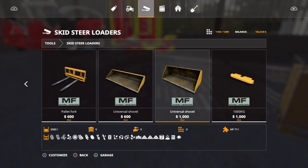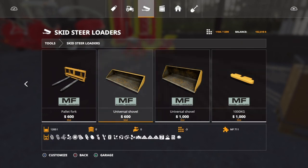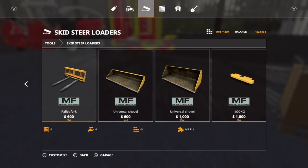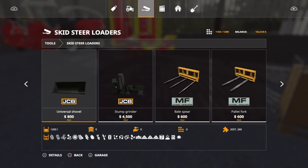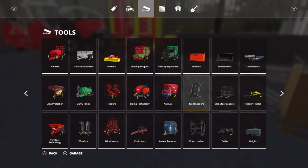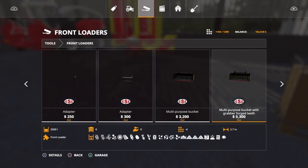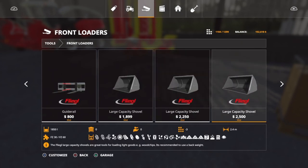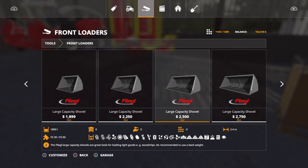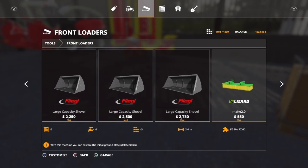1,200, 2,000. Actually, since I've got this adapter, I could... Let's get a front load. I could get one of these big buckets. $15, $18, $50, $21.50. I actually don't even need a big one.